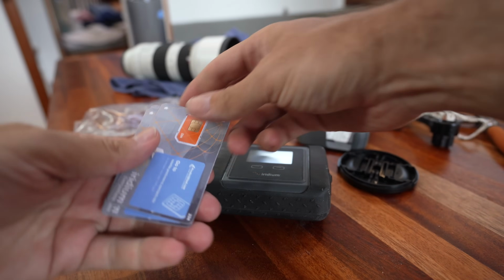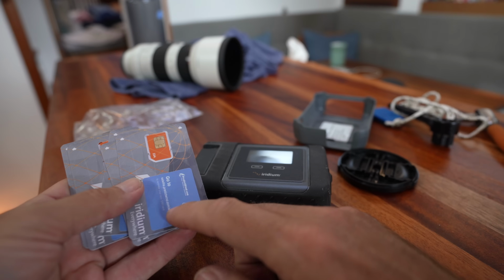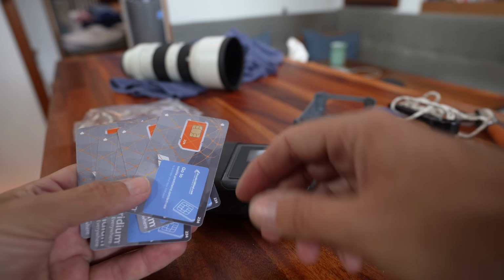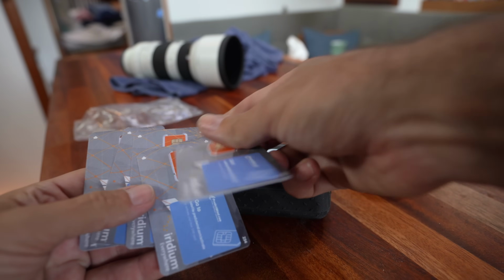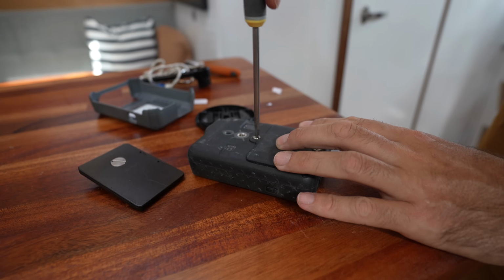Much like with a cell phone, you need a subscription for this thing to work. We've gone with a subscription from PredictWind. I've gotten a bunch of SIM cards here because we may want to cancel our service at some point and then resume it again. And to be able to do that, we need a fresh SIM card. So hence the stack. I've popped the new SIM card in the Iridium Go and put everything back together again.